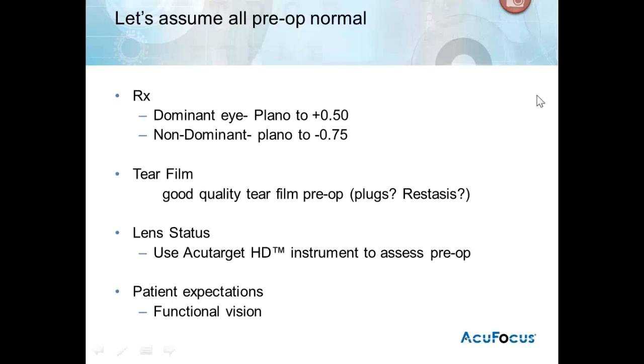We use the ACUTARGET HD to measure the quality of their lens. And then you also want to make sure that you are meeting these patients' expectations. If you have a patient who is a -2 myope and is used to reading without their glasses, and you don't give them any preoperative counseling on what to expect after surgery, that they're going to get just good functional vision at all distances, they're going to be comparing their reading without their glasses to that inlay. And while they'll be totally functional with the inlay and able to cope without glasses and read without glasses, go through their day and be very, very happy, they're still not going to have the same vision as they did without their glasses beforehand.